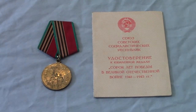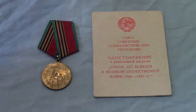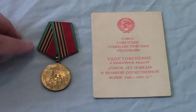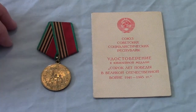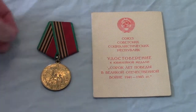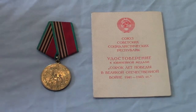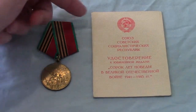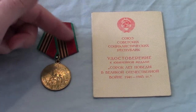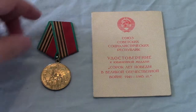One thing I do want to point out is, as you'll see here as time goes on, there is a theme with these anniversary medals. Except for the 30th, you'll notice the 40th here, you have the St. George ribbon colors on it. So you've got the black, orange, black, along with different variations as far as the coloring on the other side. This one here happens to be a mint green on the left and on the right hand side, and then a large red stripe separating the St. George ribbon from the green there. So just going to move that off the side.